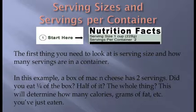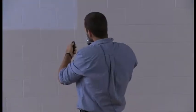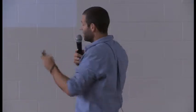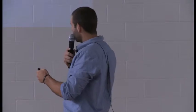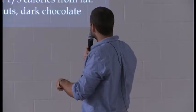No. You're going to gauge how much mac and cheese is actually in that pan, and you're going to say, hey, did I eat half of it? If I ate half of the box of mac and cheese, I ate half the servings, so therefore I ate 1 cup. If I ate the whole box, 2 servings. If I ate a fourth of it, it's half a serving. Okay? We're going to use that for the rest of our information.